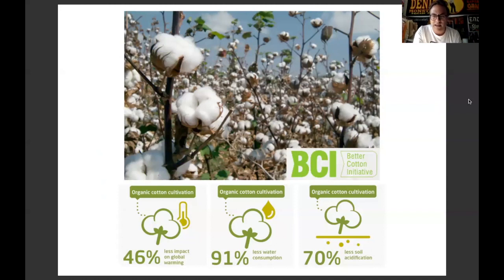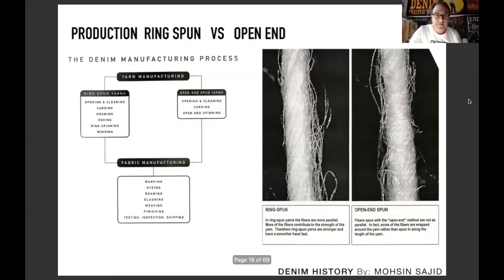So the BCI initiative is really important, because they go around all of the main ginners around the world. They educate them. They make sure they're not wasting water, and cotton is a very thirsty plant. Also, denim itself, nearly every single process that makes a pair of jeans isn't really good. So in the last 20, 30 years, there's been a lot of push to make all the processes a lot greener. So when it comes to cotton, we need to make sure that we're using BCI, or at least organic cotton.